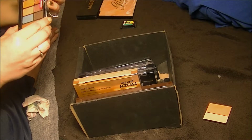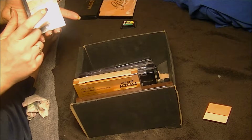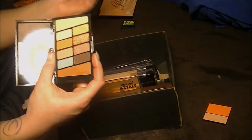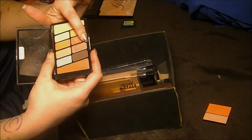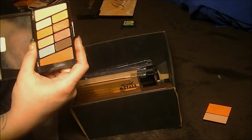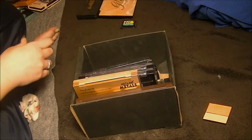Then I have the Not a Basic Peach palette from Wet n Wild. This was from their new formulation, and I adore this one, especially this shade here with the orange to gold shift. I really love that. So I'm going to keep her.